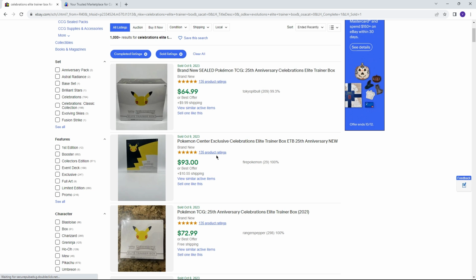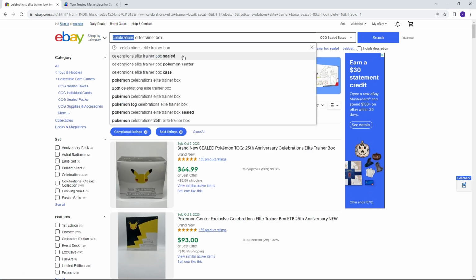But this is one of those longer term holds. It's not going to shoot up in a year or so. But yeah, this is still a good pickup. But yeah, it didn't go up in value since I bought it.